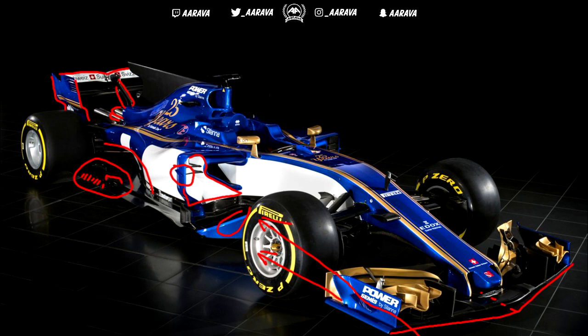We saw that with the Williams car, the online soft launch that they did on Sunday. You could see that they didn't use that space either. A lot of teams look like they're going to keep that area a bit more open to allow flow to go through, and maybe try and affect it with some turning vanes.